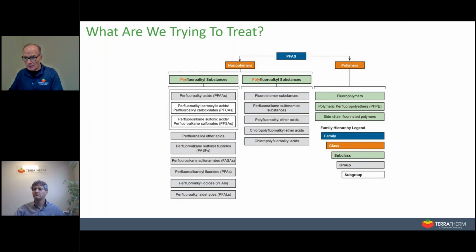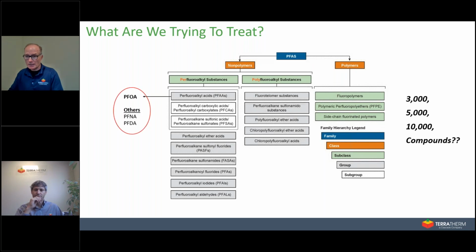So we dive into this a little deeper. These per- and polyfluoroalkyl substances are really a whole bunch of different things. If you Google how many PFAS compounds there are, the answers range from 3,000 to 10,000 to more than 10,000 compounds. So there are a lot of particular substances, and one of the challenges for the industry is sampling the different media we're dealing with, soil, water, and vapor, and being able to analyze for only a fraction of these. So the focus is on PFOA and some of the other related perfluoroalkyl acids, and PFOS. We're going to focus a little bit on these two, as you'll see as we go through here.